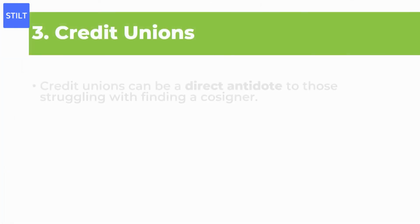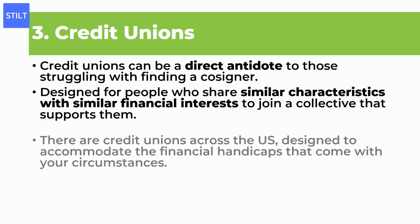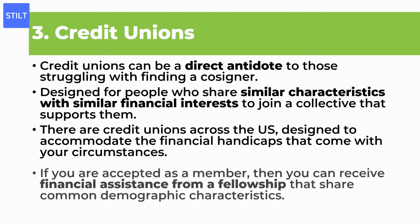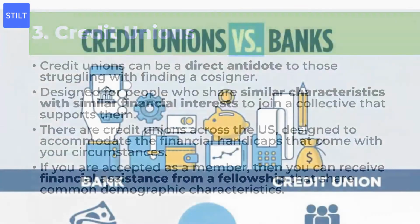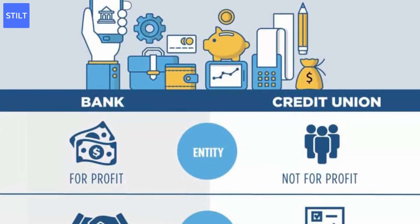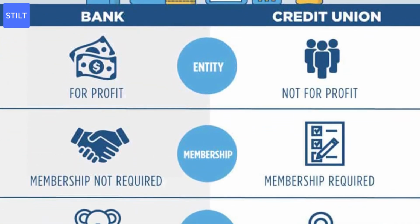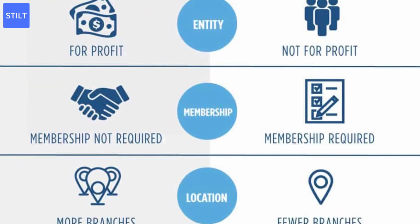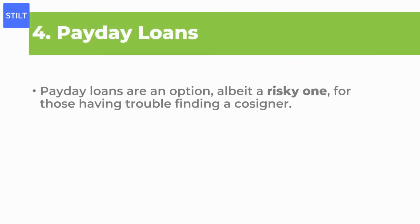Three, credit unions. Credit unions can be a direct antidote to those struggling with finding a cosigner. Credit unions are designed for people who share similar characteristics with similar financial interests to join a collective that supports them. Especially if you are an immigrant of a certain ethnicity, there are credit unions across the United States that are designed to accommodate the financial handicaps that come with your circumstances. If you apply and are accepted as a member, then you can receive financial assistance from a fellowship that shares common demographic characteristics.